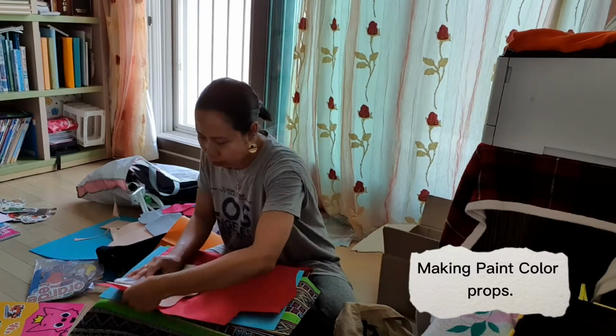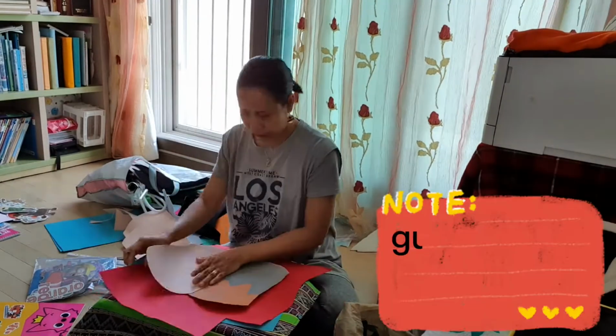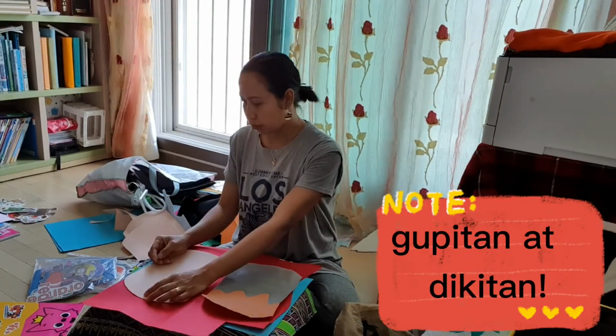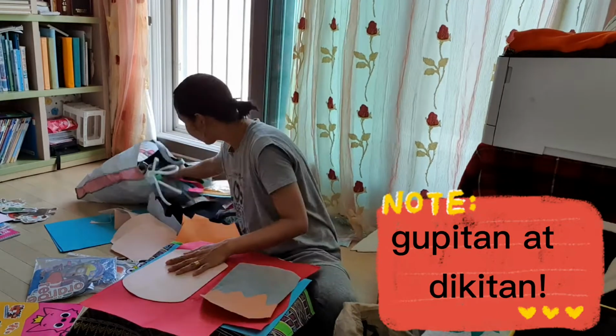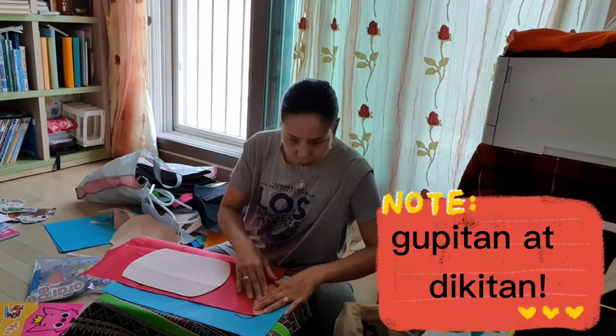Hello ka-vibes! Gagawa po ako ng paint colors. 5 colors. Red, yellow, orange, blue, and green. Samahan niyo po ako at ipapakita ko po ang aming storybook about what color is this.